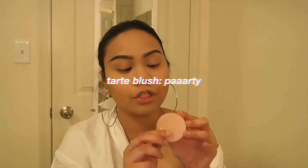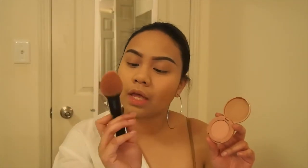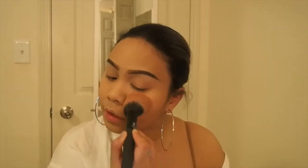So I've been using the Tarte Party blush for blush lately, and I'm just going to use this blush brush from Moda Pro. This is a pointed blush brush. I'm just going to kind of do that on my cheeks. Not too much. I don't really like blush, but I feel like I always have to do the blush because I'm so used to it.